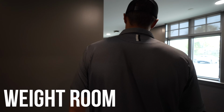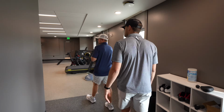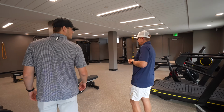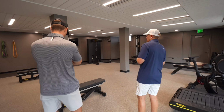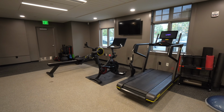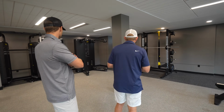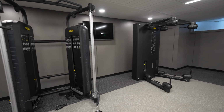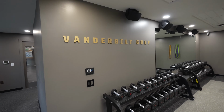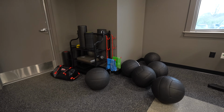New weight room. What we tried to do was design something very similar to a PGA Tour traveling weight room, their trailer that they carry around. I talked to several physio guys on the PGA Tour, and we got three cardio pieces, and obviously a rack. The Kinesis machine has been a really popular machine for our players, and obviously a bunch of free weights and bands and all the rolling out.